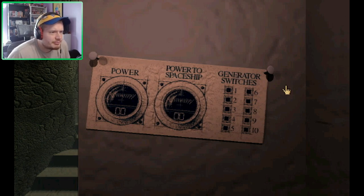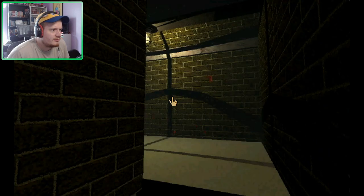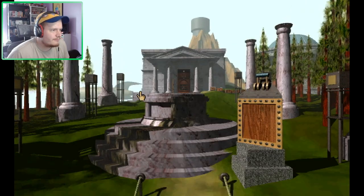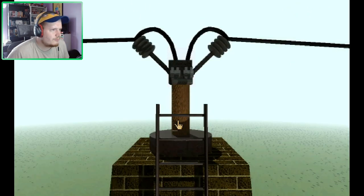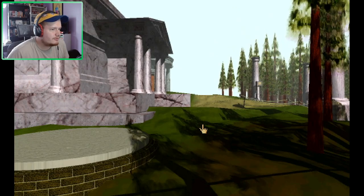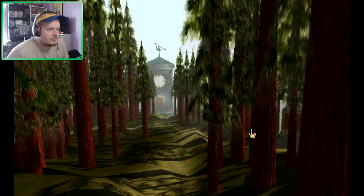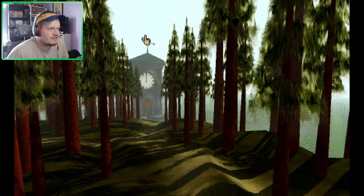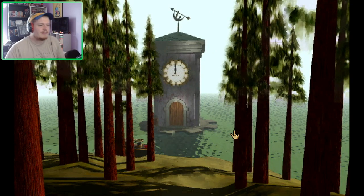Power to spaceship. So there's zero power to the spaceship. Maybe if I flip that switch over there, now while there's power running. Nope. That's an arrow. One of those little icons was an arrow. Okay, well, I don't know. I've turned on the power, at least.